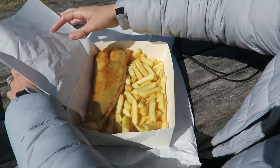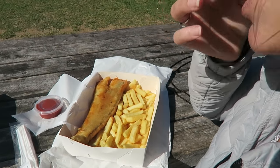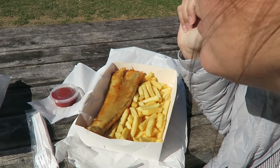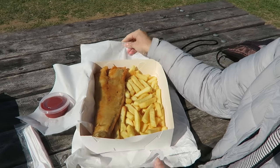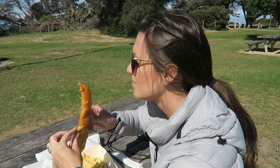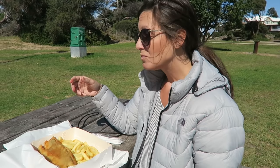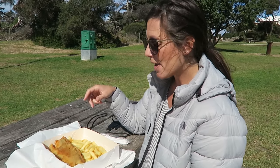Yum. Whoa. These are massive pieces of fish. So many fries. All right, try it. Oh my gosh. We should learn our lesson and get one. No, I'm eating all of this. Okay. This is huge. All right. It's better than the one yesterday. All right. It's like so crispy on the outside.